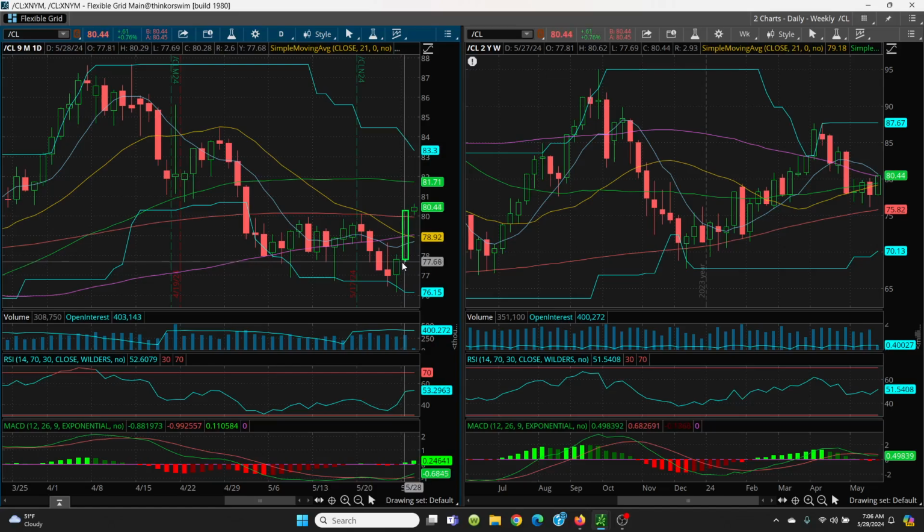Now, yesterday was a really nice candle because look at it. We held that top portion of that candle. You didn't even come down to halfway down the candle. Okay, that's always very bullish. And then look at that big green candle. We took out all that downtrending.